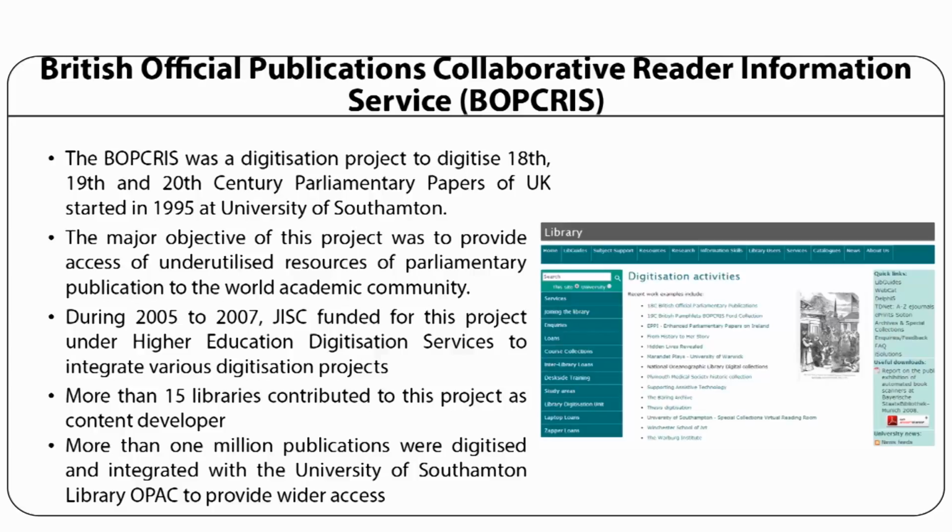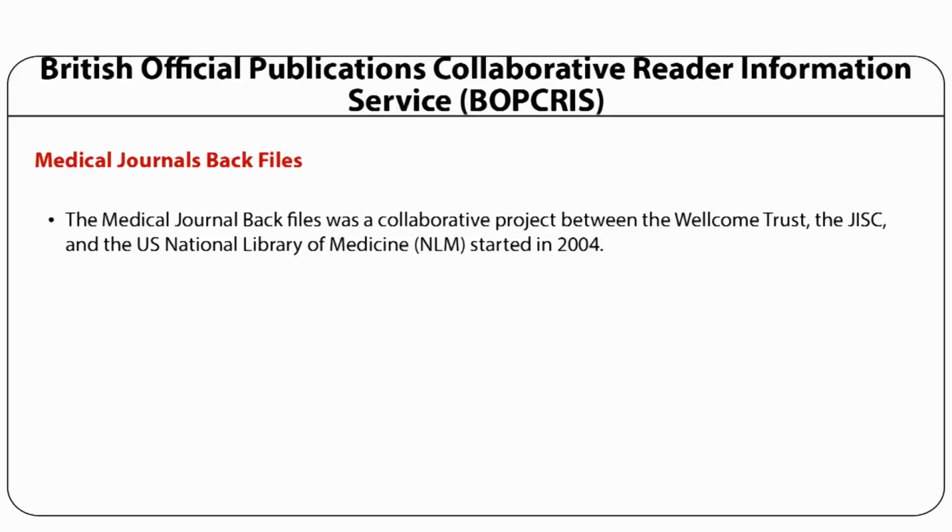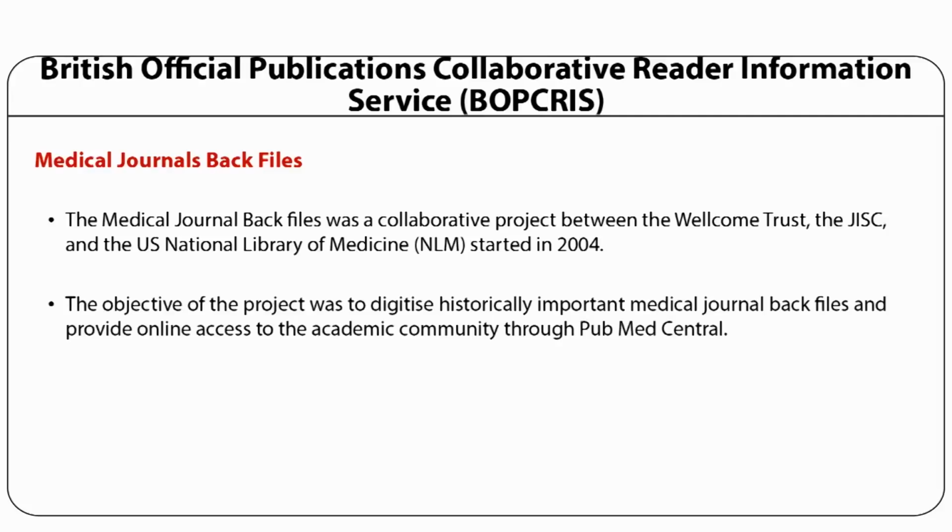Library OPAC to provide wider access. Medical journals backfiles. The medical journal backfile was a digitization project collaboratively developed between the Wellcome Trust, the JISC, and the US National Library of Medicine during 2004 to 2007. The objective of this project was to digitize historically important medical journal backfiles and provide online access to the academic community and common public through PubMed Central.